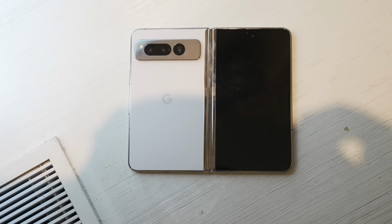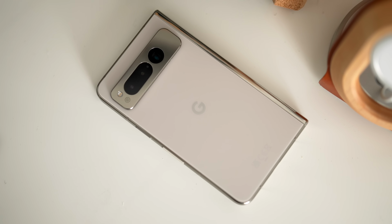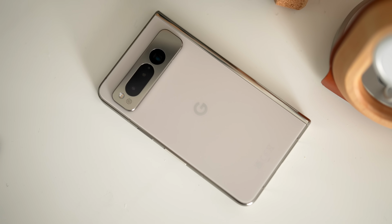And lastly, I do want to mention one more thing about the Pixel Fold, and that's the camera. It's good, but it's not great. And I was a bit bummed by this because the only other thing that's bad about this phone is the terrible starting price of $1,800.